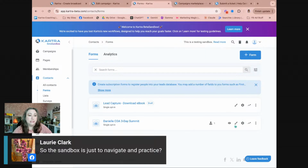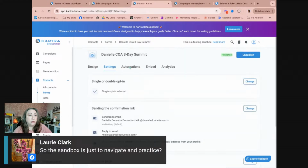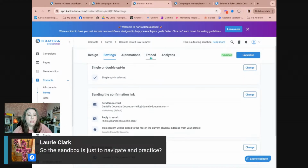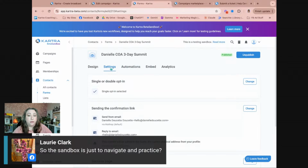So we can see here in forms, again, this is another place where they've separated out the design and the settings. If we click on settings, we're going to come into the steps to setting up a form. There, we can click back and forth between them. We don't have to go through the wizard like we used to, where we'd have to go step by step by step.